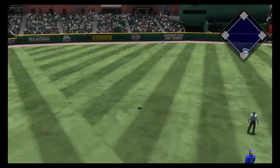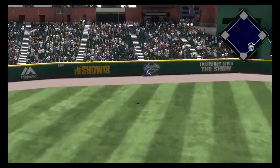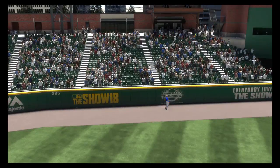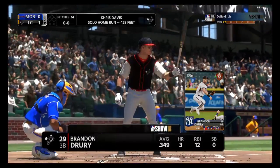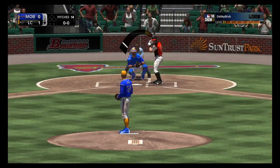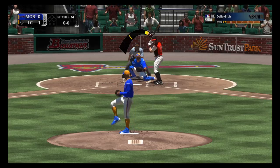Here's a shot to left field and deep. Look at this. A leap at the wall, but he can't bring this one back. It's a home run. Now in the box, Brandon Brewery. First pitch coming. Here it is.